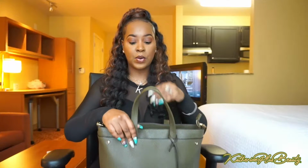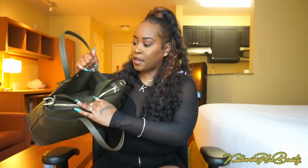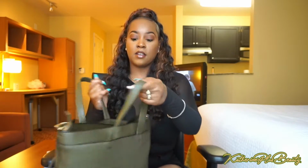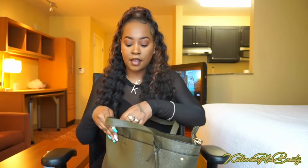Okay guys, so the front of this bag has a storage pocket area, which is right here, and I don't have anything in here at all. So I will close that back up, and then on the back it also has that same storage area, which I don't have anything back here either. So all of the goods are on the inside.